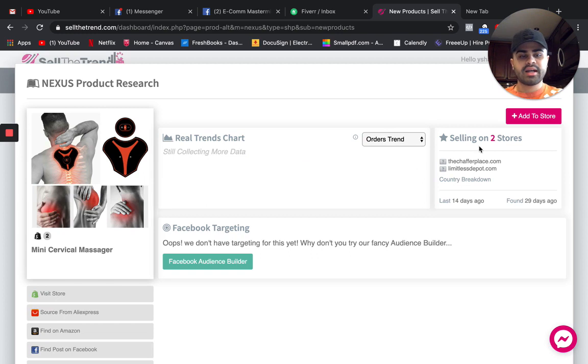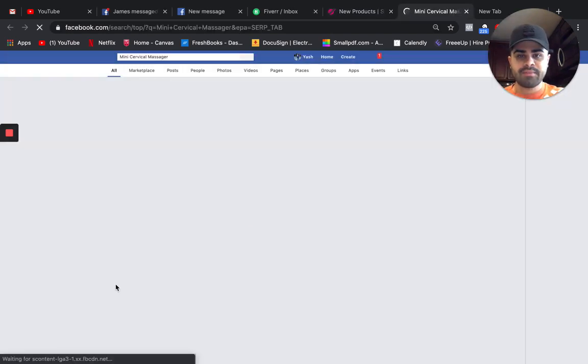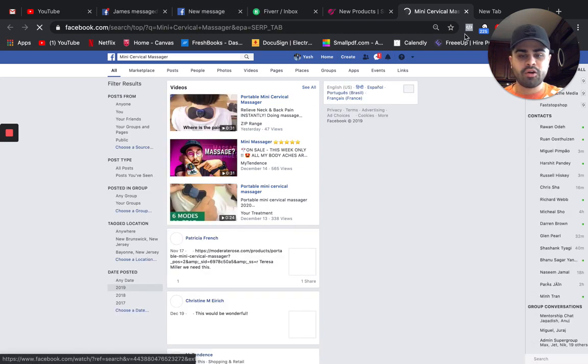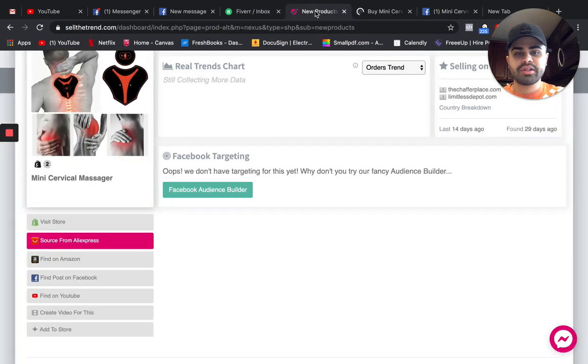Okay, so again, guys, you can see that different stores are selling it. You can take ideas from the stores, find the post on Facebook, which we can also see, and I do believe it's an ad. So you can also see all the stores that are already starting to sell it. You can source it from AliExpress, which is really cool, okay?